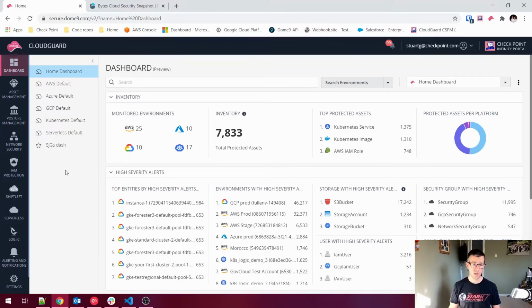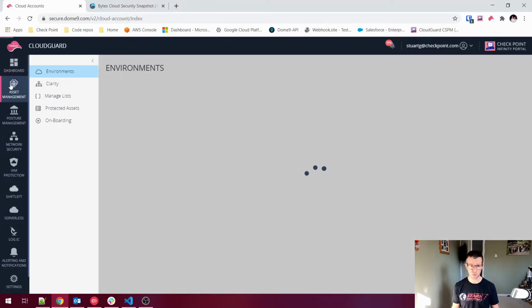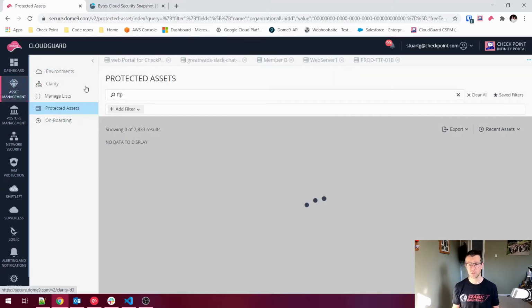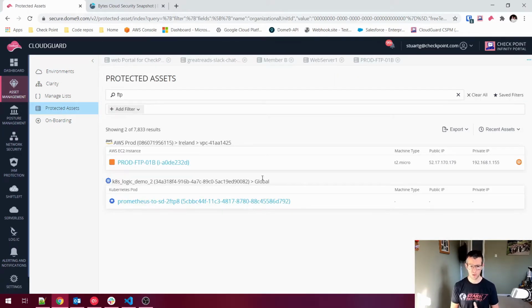Now, one of the useful day-to-day features of CloudGuard is, because we use the metadata for a number of things in the platform that I'll get onto shortly, having access to all that metadata from all the services across all the platforms gives you a really useful tool for searching particular assets in the cloud accounts. So let's say, for example, somebody came to you and said, can you please give me the details for the FTP server? All you'd have to do is go to protected assets, type in the name, the IP address, or anything that you've got as a kind of snippet of information that you need to try and look into.